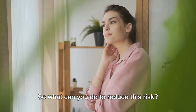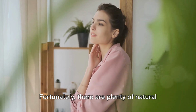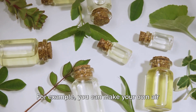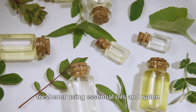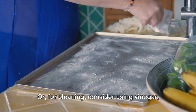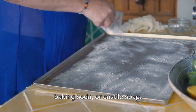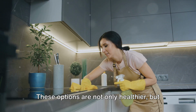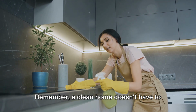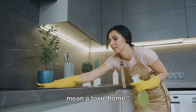So what can you do to reduce this risk? Fortunately, there are plenty of natural and homemade alternatives available. For example, you can make your own air freshener using essential oils and water. Or for cleaning, consider using vinegar, baking soda, or castile soap. These options are not only healthier, but they're also often more cost-effective. Remember, a clean home doesn't have to mean a toxic home.